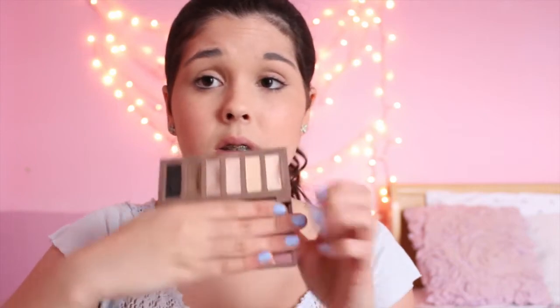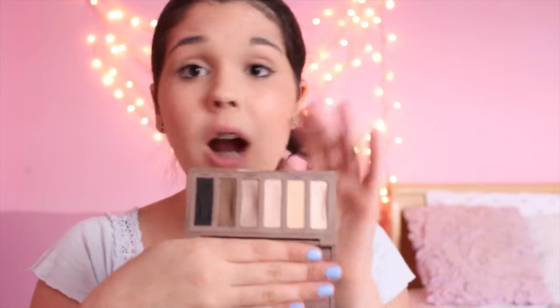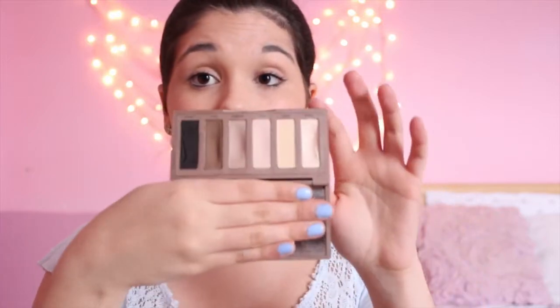Now to fill in my eyebrows and also to work with my eyes, I'm using this Naked Basics palette by Urban Decay, and this palette is another one of those palettes that if you're cruelty free, this is literally all you'll need for your eyes. They have neutral shades that you could fill in your eyebrows with, or you could do your eyeshadow with, and it has this little black over here you could line your eyes with, and this highlight shade is beautiful.